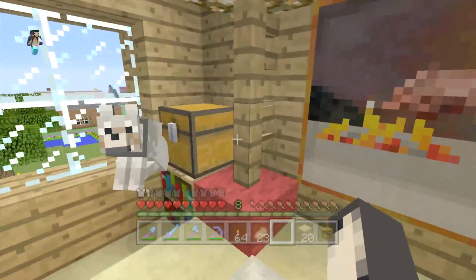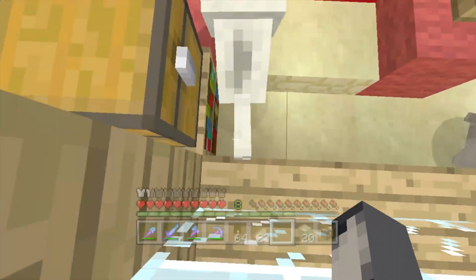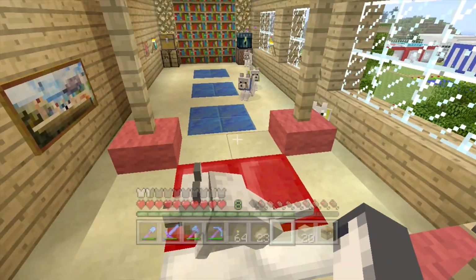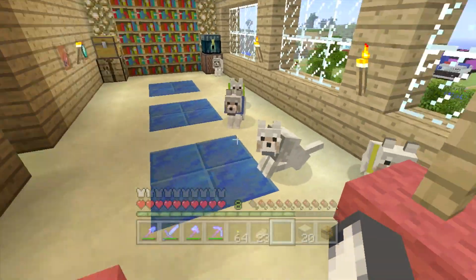And still on the windowsill is Thunder from the last video. Can I get him down, or is he well and truly wedged there? He's either on my bed or on the windowsill. If I sort of push him off, no dogs on the bed. What have we had to say about this, Thunder? Right, there you go. All right, stay there.